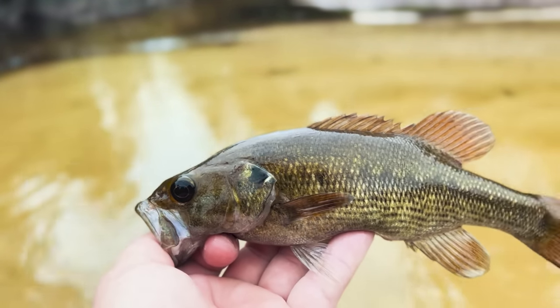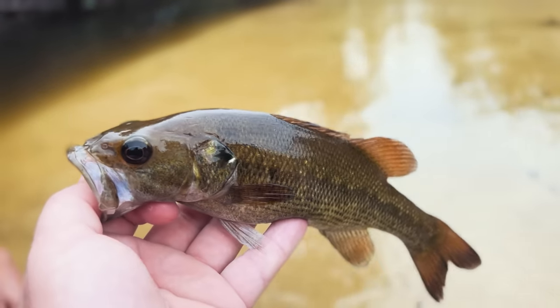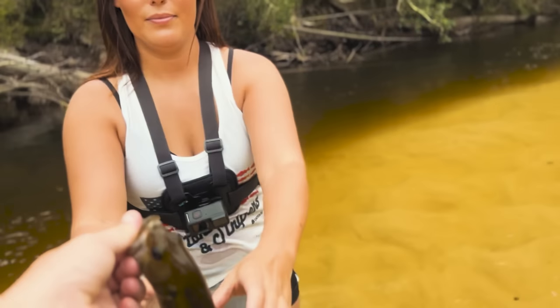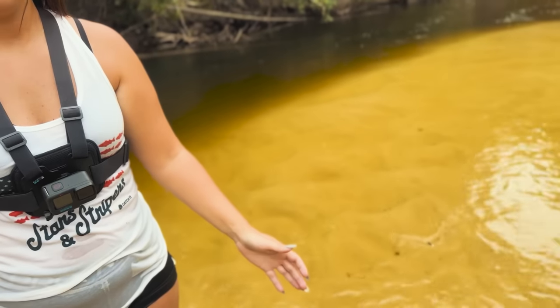No. I swear, as soon as I cast, I was like, what am I dragging? A fish? It's just really dark. It's definitely not a largemouth. I think that might be one of them little Choctaw bass. It's just a really, really dark one. There you go. We'll grip him by the mouth and dip him in the water, and then just let him go.